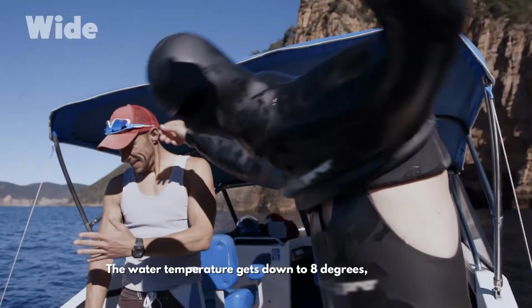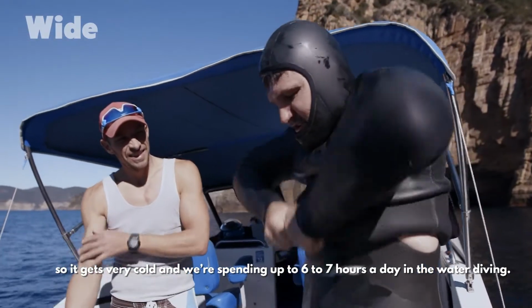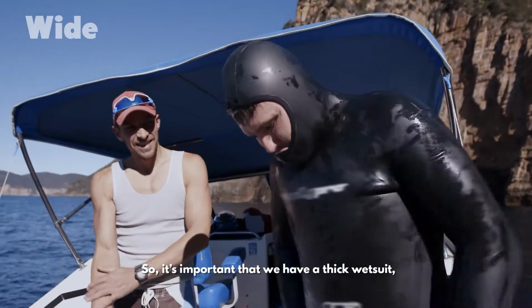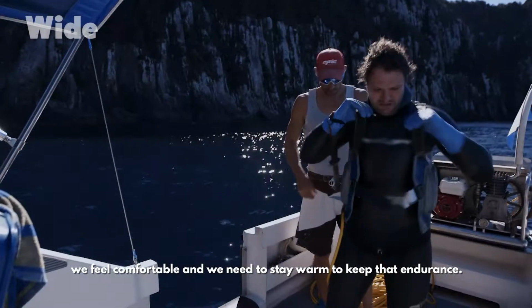The water temperature gets down to 8 degrees, so it gets very cold, and we're spending up to 6 to 7 hours a day in the water diving. So it's important that we have a thick wetsuit, we feel comfortable, we need to stay warm to keep our endurance.